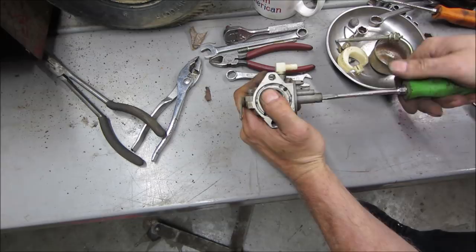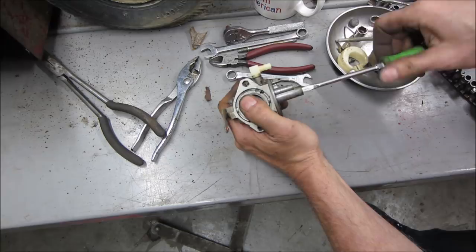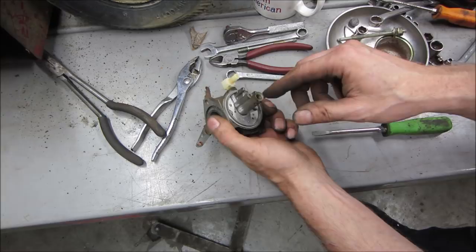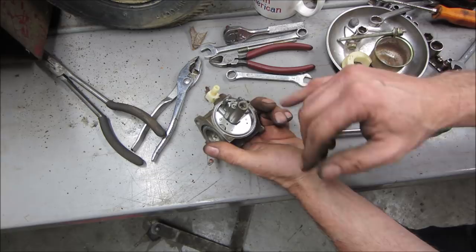Right where the bowl threads were. That's where the bowl's held on. You see how crappy that is? That's what did the damage to that part of it right there. I am going to go under the scope and throw some more oil on that, and go under the vise and kind of take my time to get that out of there.